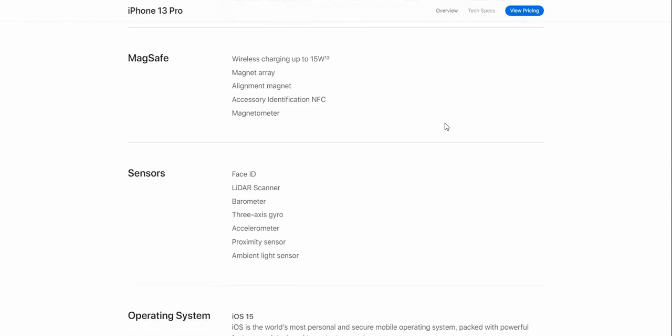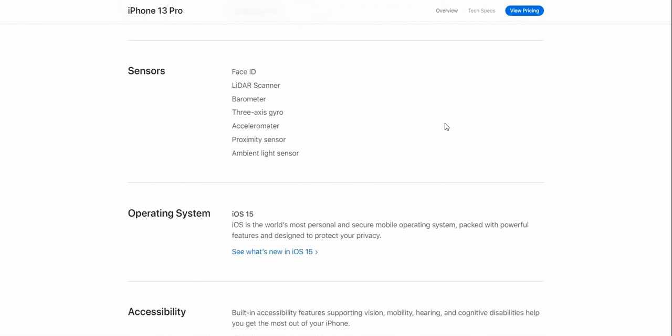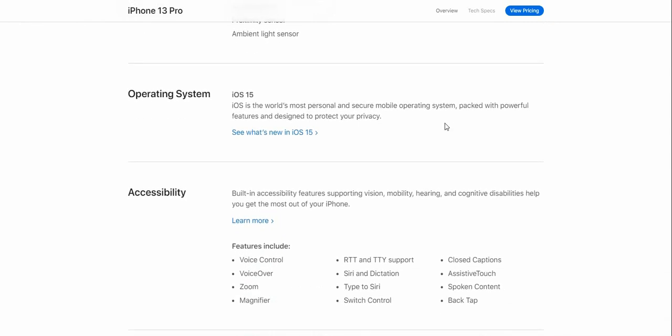magnetometer. Sensors: you guys have Face ID, LiDAR scanner, barometer, 3-axis gyro, accelerometer, proximity sensor, ambient light sensor. The iOS is running iOS 15, of course. iOS is the world's most personal and secure mobile operating system, packed with powerful features and designed to protect your privacy.